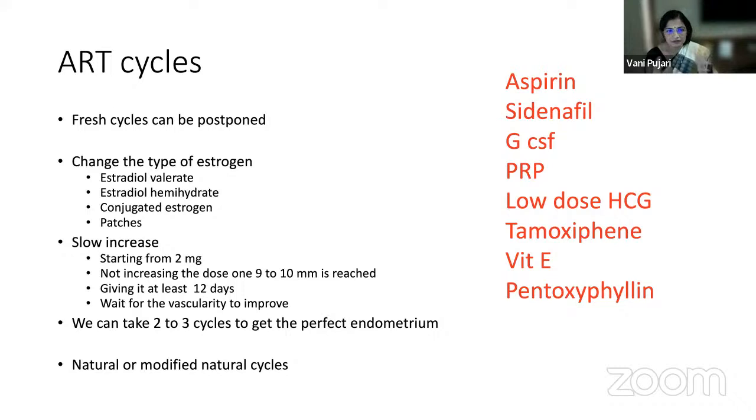And in the evidence, if you see, whenever your endometrium is 7, you can give progesterone, but I don't think that works. And there is reasonably good evidence which is forming, saying that you need to give a reasonably good estrogen exposure for the endometrium, and we need the thickness also before we start the progesterone. And of course, we can take 2 to 3 cycles to get a perfect endometrium.